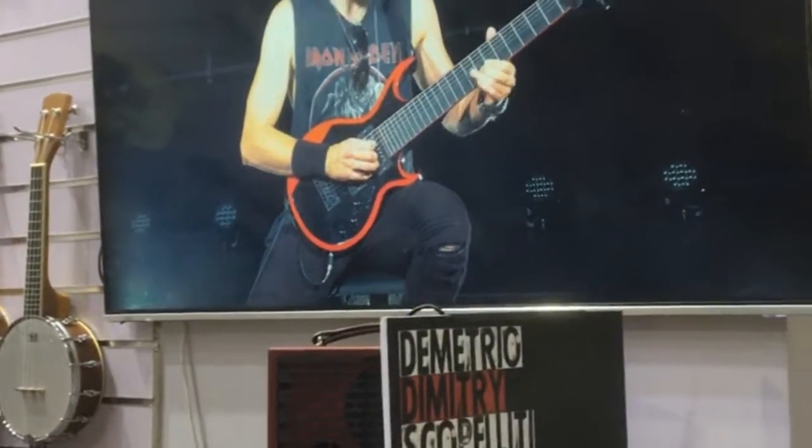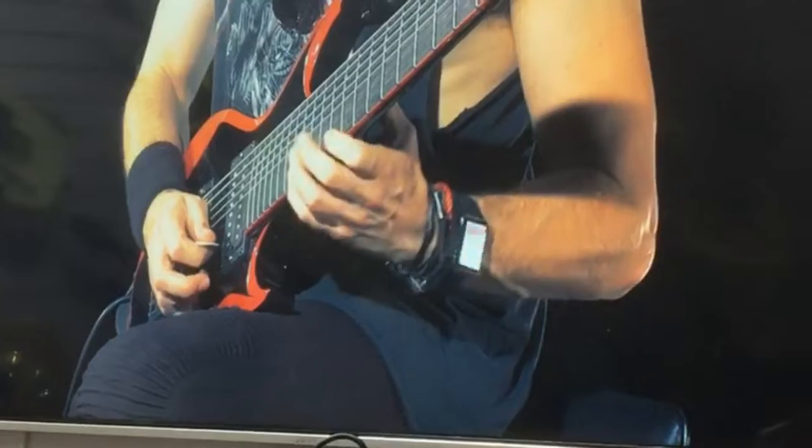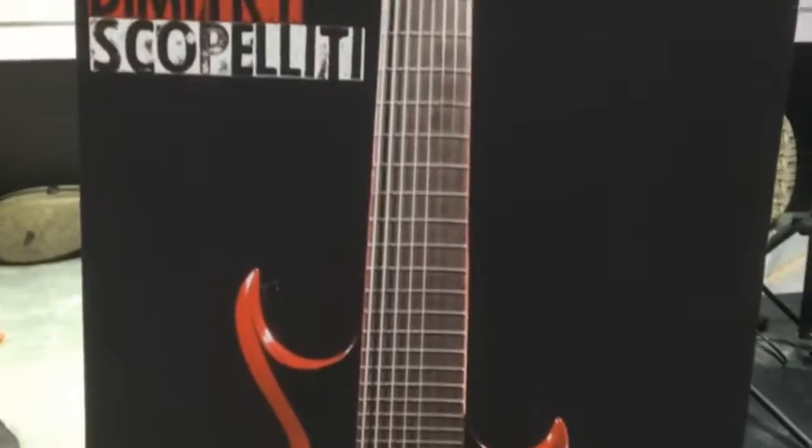And I'm gonna go and look for the other booth where I'm performing. And here is the stand of Soundsmile Instruments. This dude is me playing his amazing guitar. And this dude is me posing with his amazing guitar. And this is the amazing guitar. This is the booth, so I'm gonna perform here as well.